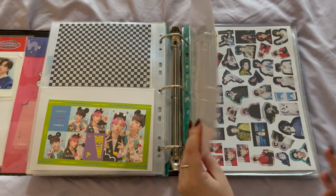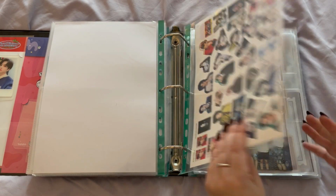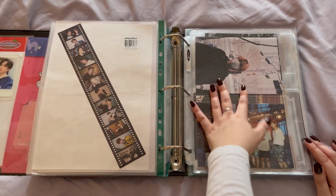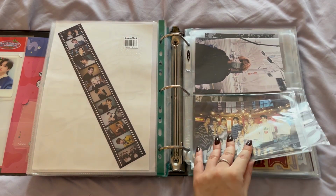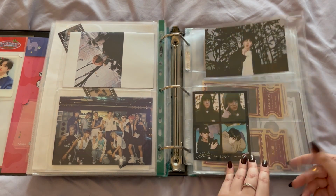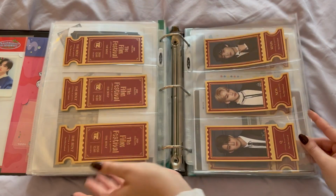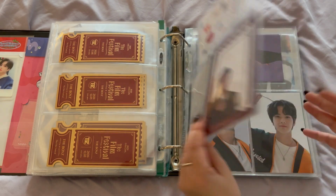And then this is just the more general merch. So this is his sticker sheet from the New Shop book, and this concept of the film strip. I don't care to have both. And then I have his booklet for the New Shot, and I also have the group booklet. And then this is the Come on the Boys merch stuff that I have. And then the tickets from these concerts that they did. And then some other random bits.